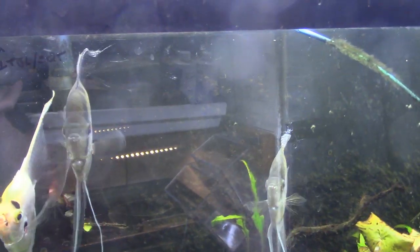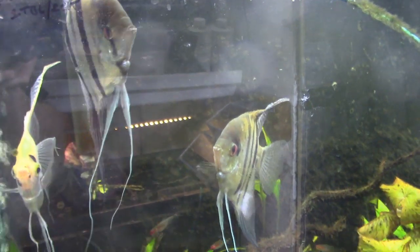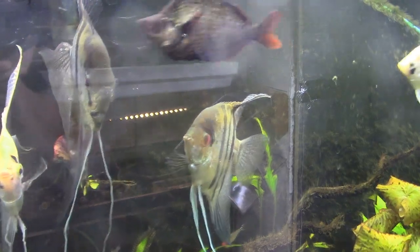Where'd he go? I lost this one already too. There's 3 plecos in there in theory, along with my remaining big boy angels. I unfortunately lost that really nice big black one. These are a group I got really small a long time ago.